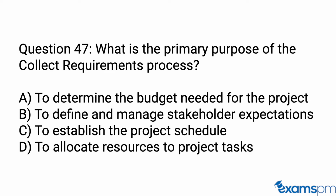Question 47. What is the primary purpose of the collect requirements process? A. To determine the budget needed for the project. B. To define and manage stakeholder expectations. C. To establish the project schedule. D. To allocate resources to project tasks.